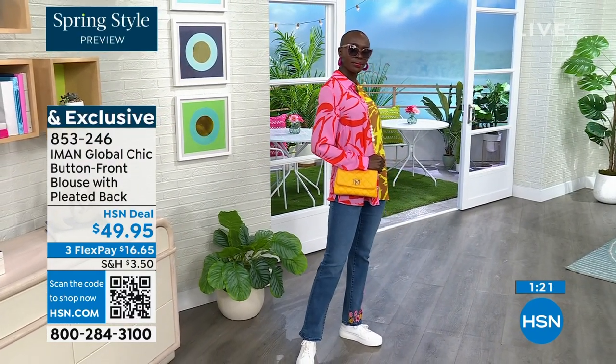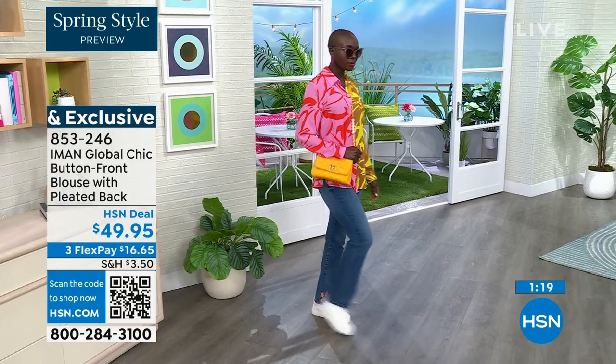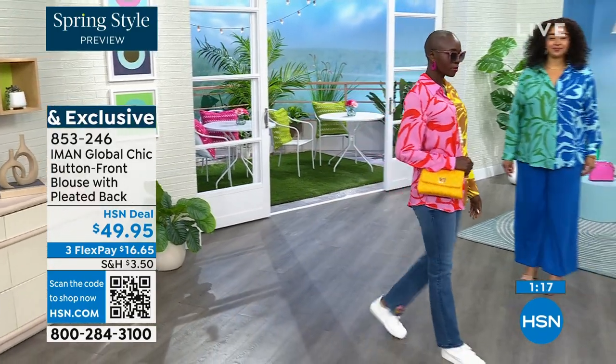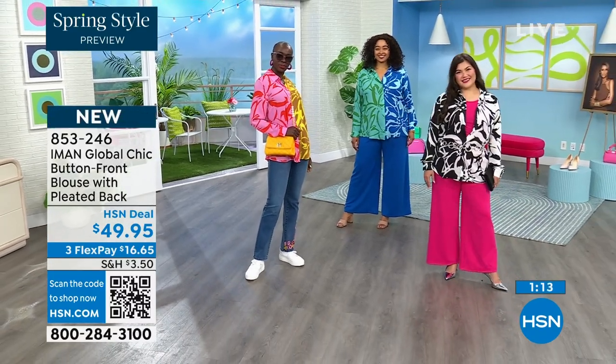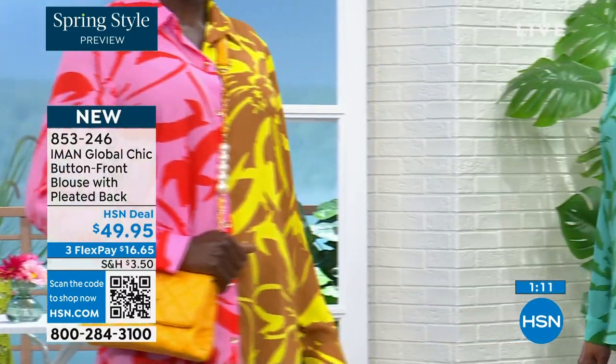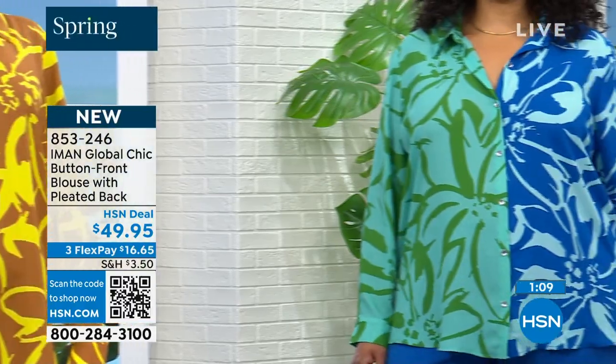Exactly, exactly. I'm trying to show you how you shop for your closet: what's in the closet, and what new item can bring life to it. Right, because we know you're not going to pick up every item that we can present to you on the spring style preview, but we want to give you the pieces that make you smile, that make your heart flutter a little bit.